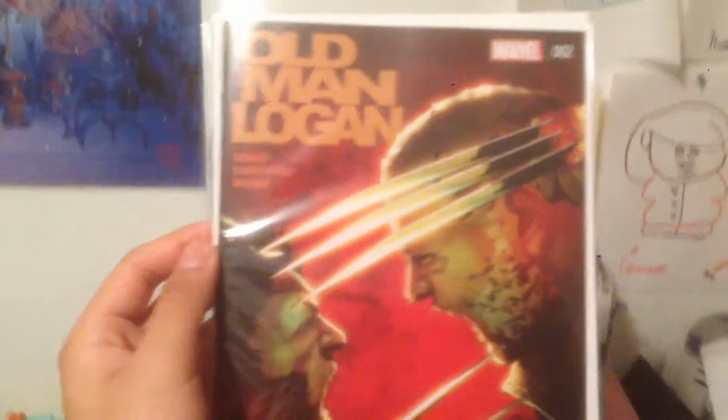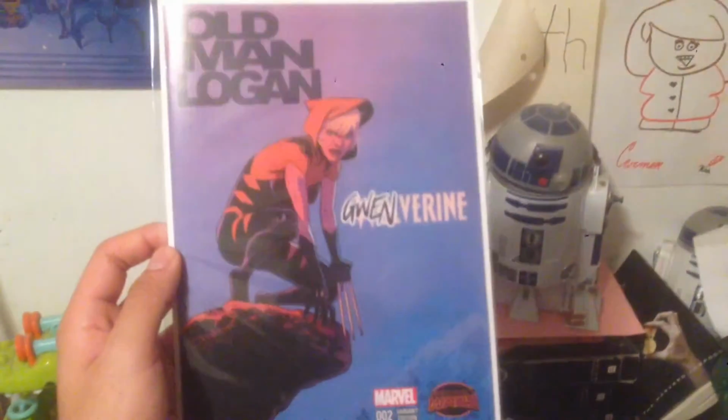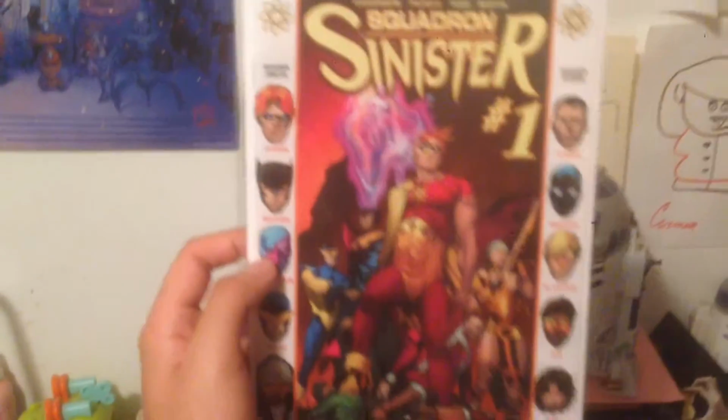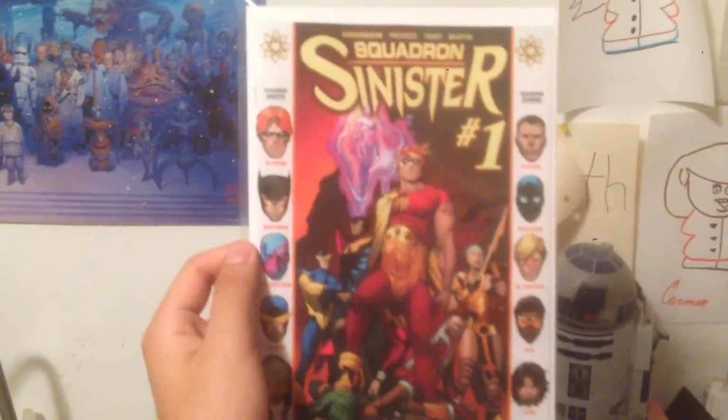I'm just gonna put this down now. And we got the Old Man Logan Gwenverine variant cover. Oh, that needs to be its own series, because that is just badass. We got Squadron Sinister number 1. Don't know what this is about exactly, but I'm going to find out.